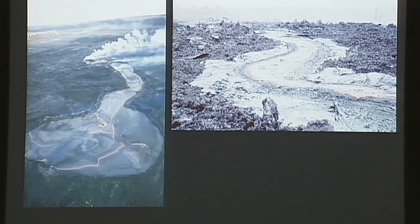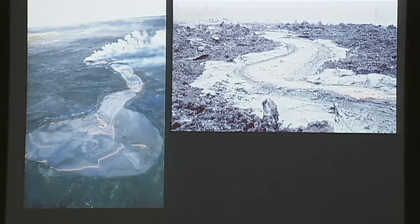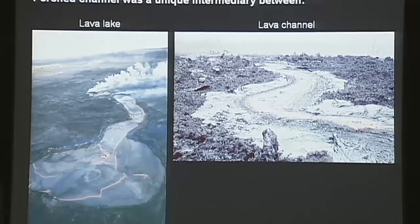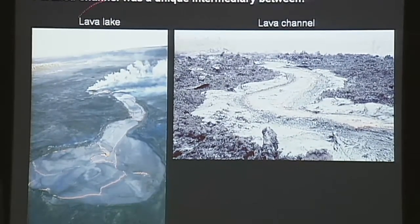So the perched channel, as I was saying, was really unique because it was an almost perfect intermediary between a lava lake and a lava channel. We have lots of examples of lava lakes and lots of examples of lava channels, but the perched channel was unique, and it's really the only instance of this kind of feature that I know of, this perfect middle ground.